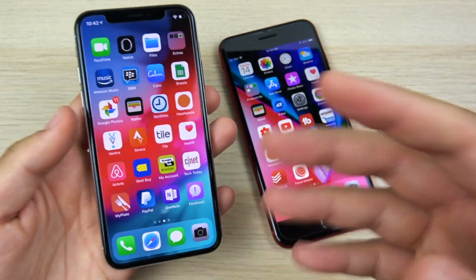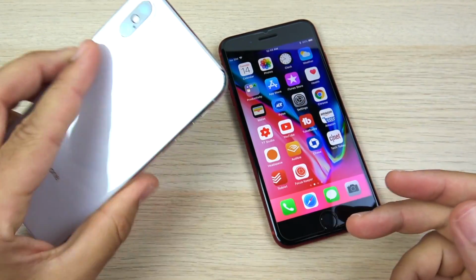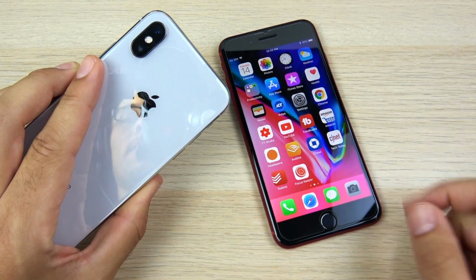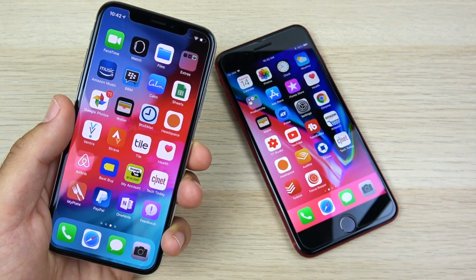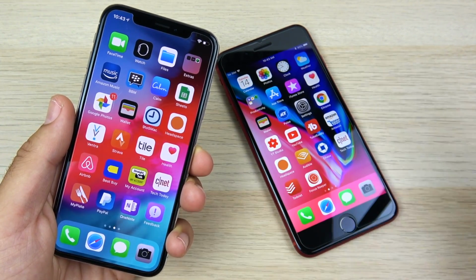What are you guys excited to see? Are you excited to see the 6.1 inch display iPhone, just the second generation iPhone 10, or the 10 Plus? Get your feedback in down below, because I'm going to try to get all the iPhones that are coming this year on the channel, and I like to know what you guys want to see.